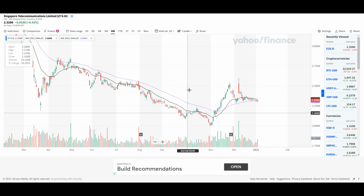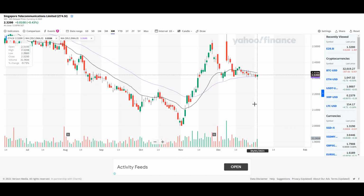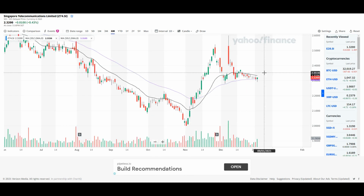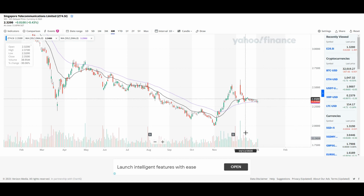Okay, so looking at Singtel's technical analysis, you can see the stock was on a downtrend, found the bottom somewhere in November, went up quite sharply and then got hammered down once again, and right now it's struggling to stay above the 50 EMA. The latest candle is a hammer candle, but I doubt that the stock could stay above the 50 EMA, and I strongly believe that the stock would most likely resume its downtrend after a while. So even if it goes up a little bit, I think it could probably hit a resistance here again and resume the downtrend sooner or later.